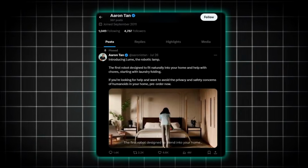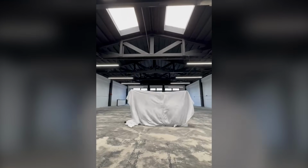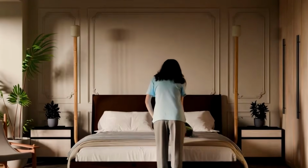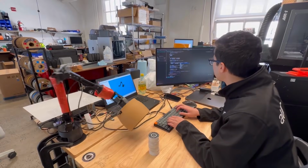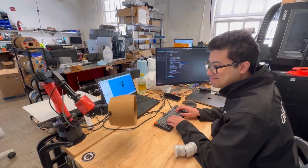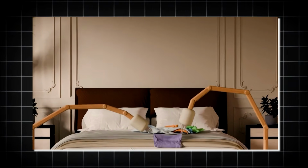The first teaser was a render, but the prototype is real. It's already folding clothes in a San Francisco garage. Not sleek yet, but fully functional. You drop your laundry on the bed, walk away, and when you return, it's folded. That's the entire use case. It doesn't touch people, and it's not designed for general interaction. The system deliberately avoids human contact to keep things simple and safe.